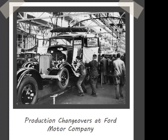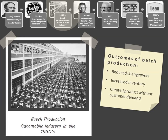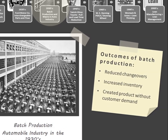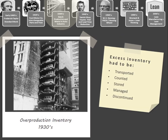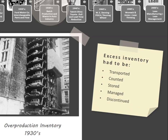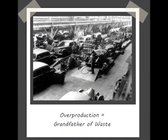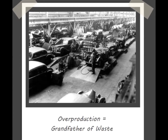However, this was not a good move, as now what was happening was we were building batch sizes that were not connected to customer demand. In other words, we were building product that was not necessarily wanted from the customer. And what this did was create product and finished goods inventory that had no place to go after it was manufactured. And consequently, it needed to be transported, it needed to be stored, it needed to be counted, and it needed to be managed. And in many cases, it would need to be obsoleted at some point in its life when we realized that, in fact, it did not and would not have any demand from a customer point of view. This was the first notion of the waste of overproduction, known as the grandfather of all waste, because the waste of overproduction creates all of the other wastes.